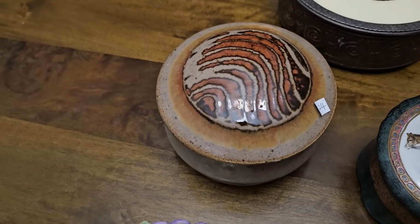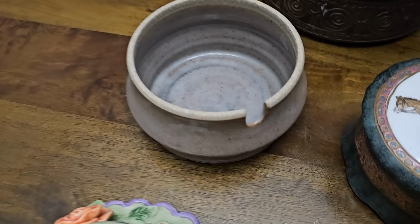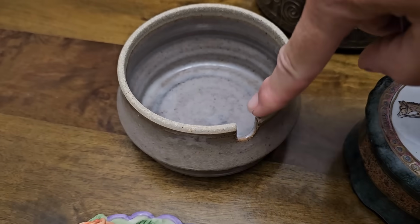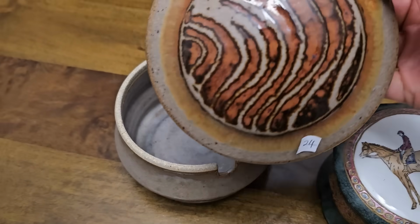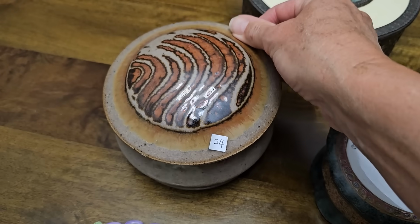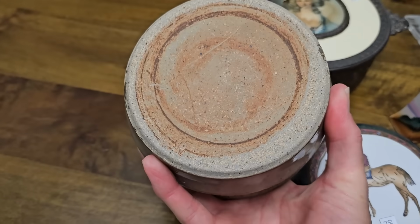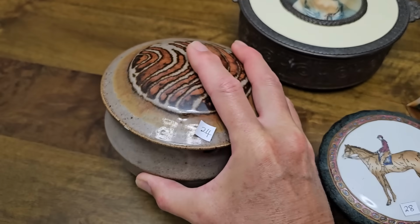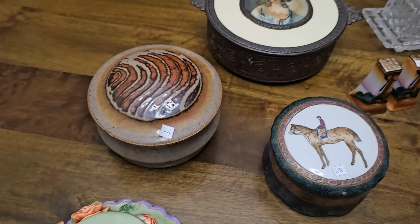Next we have a pottery honey or jelly jar. It has a little notch out of the side here for the spoon to go in. It's beautifully glazed inside and out. I just love that design on top. Let's look at the bottom. I don't think it's signed. Not signed, but definitely hand thrown. $24 on this piece.